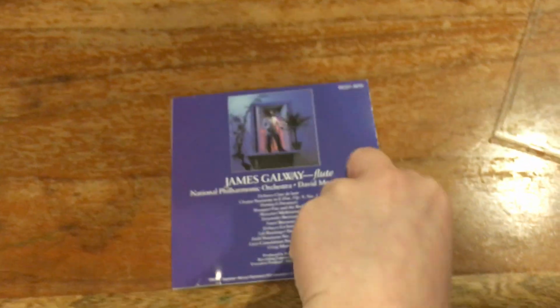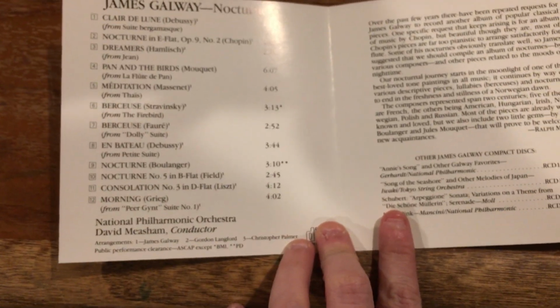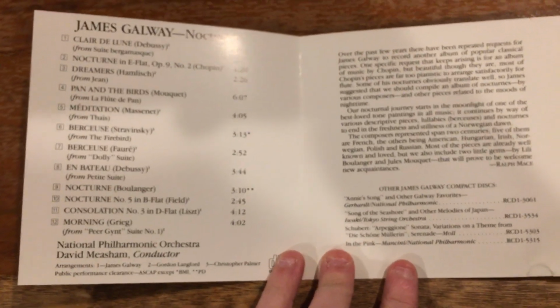Here's the front, here's the back, and here's the inside, which has 12 tracks, or should I say a dozen? 12. And there we go. Okay. So, I think that's it for part one. Stay tuned for part two.